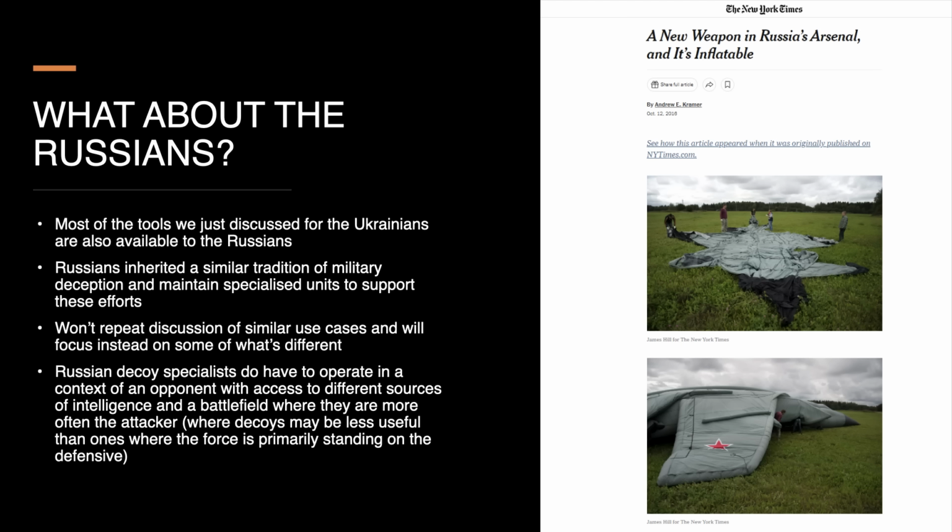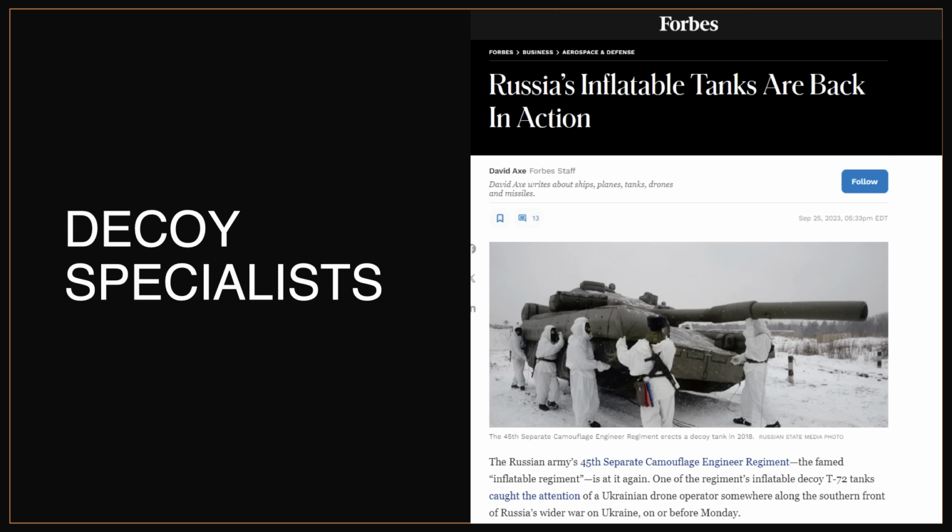The final element worth noting up front is that in most cases Ukraine is going to be on the defence in Ukraine, not attacking, which might reduce the utility from the Russian perspective of setting up things like the fake Ukrainian defensive positions that we talked about earlier. That said, the Russian military maintains a long tradition of military deception, has specialised troops for the task, and there have been reports of specialised units like the 45th Separate Camouflage Engineer Regiment operating in Ukraine with their famous inflatable decoys.